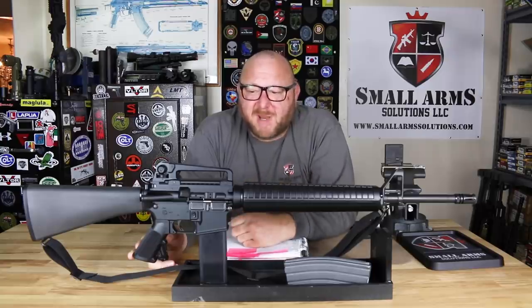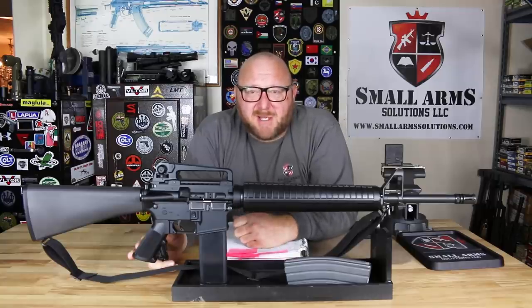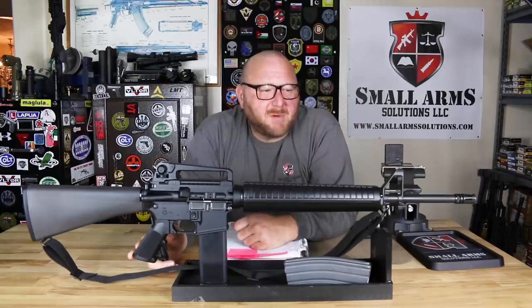And again, going back to what the old basic combat rifle was, I tend to use a lot of optics just because of my eyesight and whatnot. It's much easier, but this one was fun.